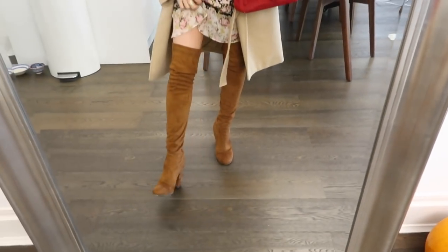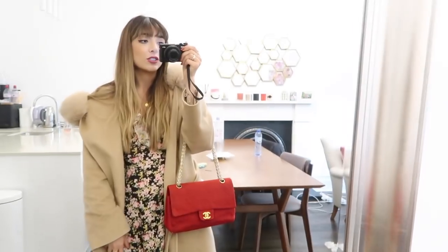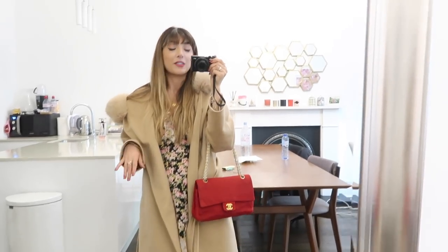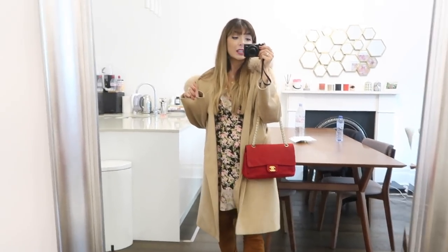Yeah, so I have my over the knee boots, which I love because they have a really thick heel, so they actually are so comfortable to walk around in. I know that I'll be on my feet for at least 3 or 4 hours today walking around Bicester Village, so that's totally fine with me because these are really comfy.